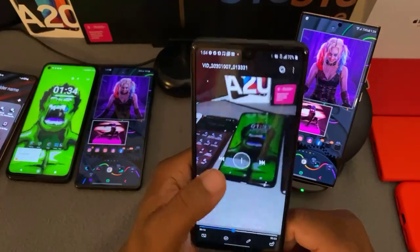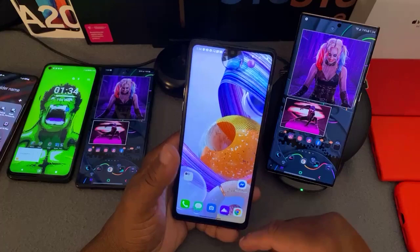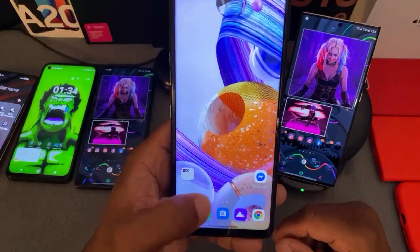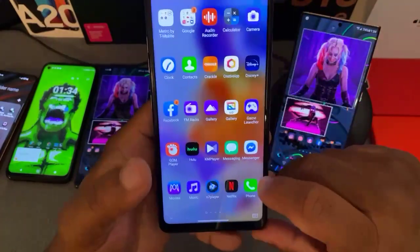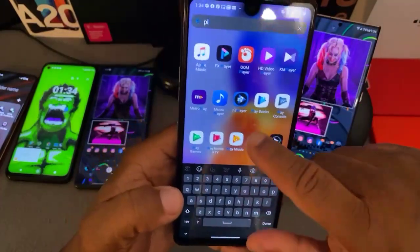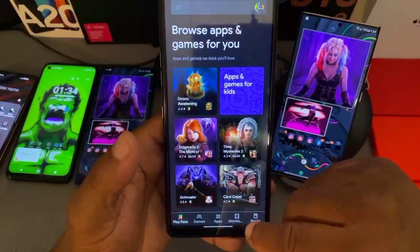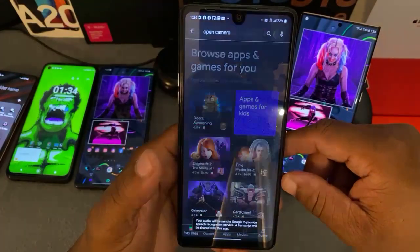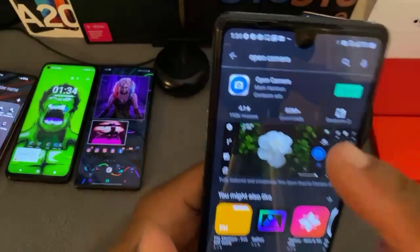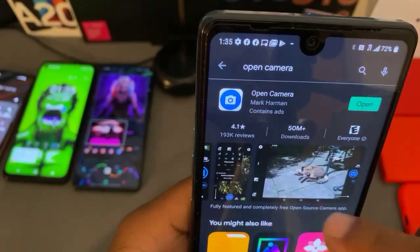Yo. I promise you guys, if you got a post of this device, do not use the stock camera app. Download, go to the Play Store right here. Go to the Play Store like I did. I went straight to the Play Store and I downloaded Open Camera. And all that I did is open Camera. And right here at the Play Store, they will tell you this is the best camera to use.